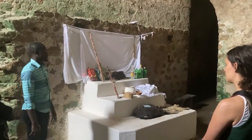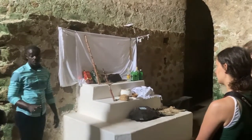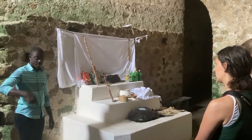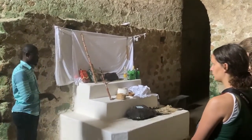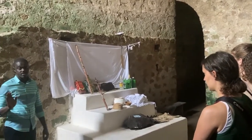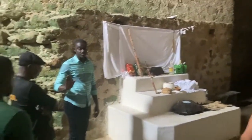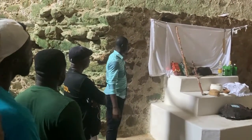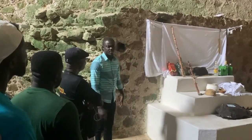This is not part of the castle. When this castle was built, this wasn't here. And when the African men were in the dungeon, this altar was not here. The altar was established after the abolishment of the transatlantic slave trade. But it used to be a very big town, right here. The town was the exit of the African men.